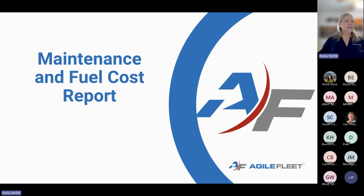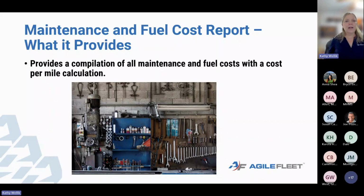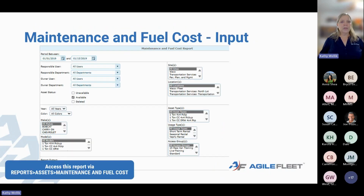Next, if you have maintenance and fuel, there is a maintenance and fuel cost report, and it provides a compilation of all the maintenance and fuel costs with a cost per mile calculation. So this is a really important report, and you want to make sure that your information is accurate, right? You get good information out when you have good information put in. To get to this report, it's going to be Reports, Assets, and Maintenance and Fuel Cost.